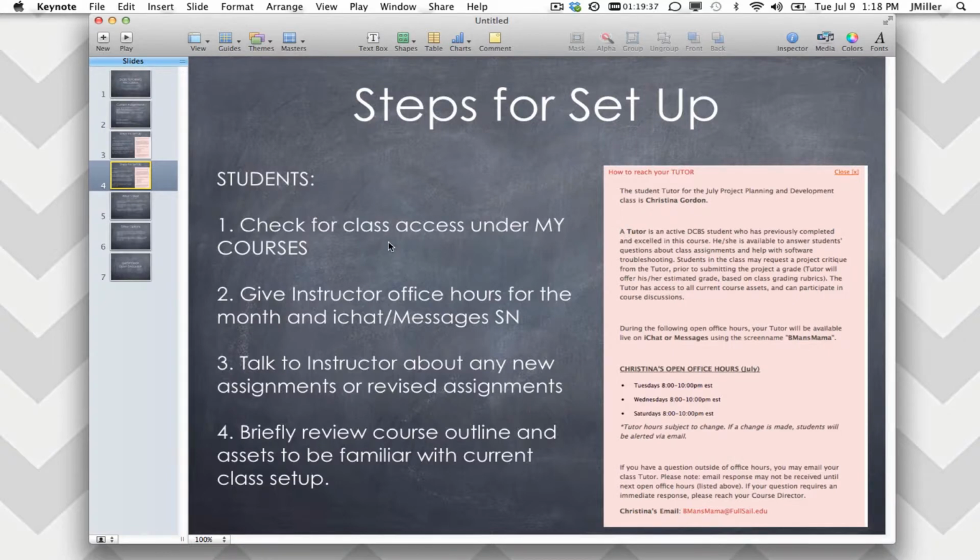But make sure that you have access to the class. You can get into it. You should have already been registered as an auditing student, which means you do not need to submit any assignments. You will not be getting a grade for this class. It will not affect your GPA, but you have the same access rights that any other student has.